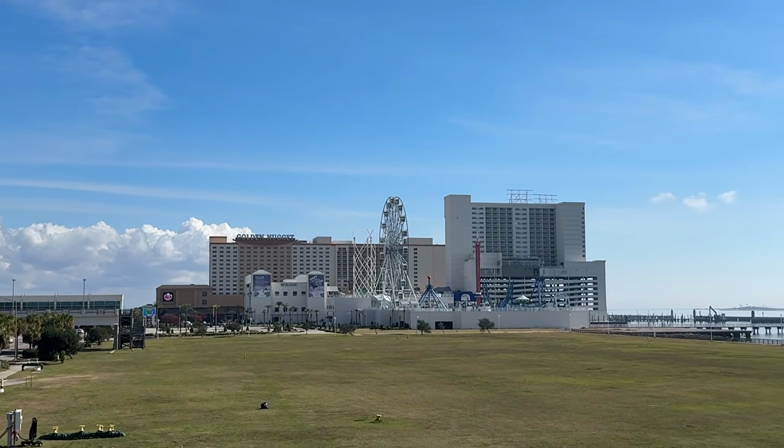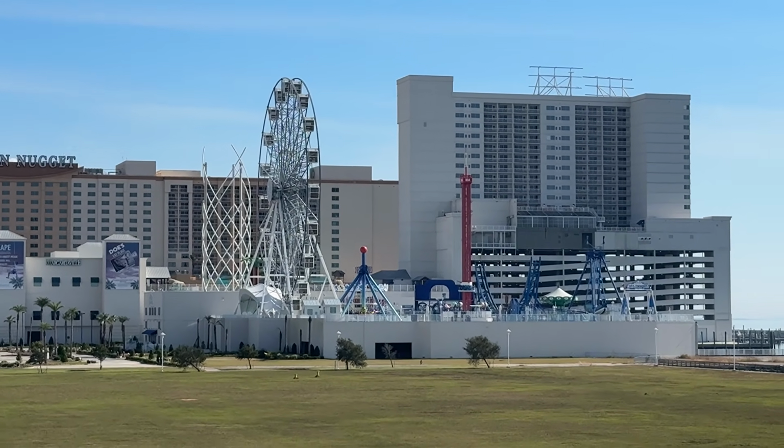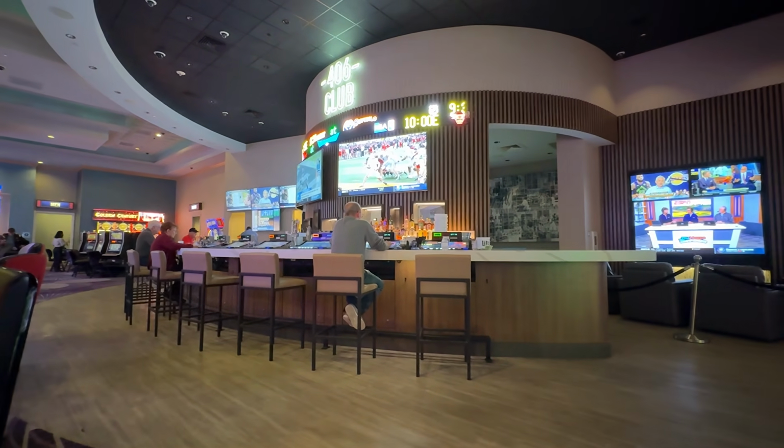As far as entertainment here goes, I don't believe they have a theater. They do have what they call the Great Lawn, which is across the street. It's just this big area where apparently they put on concerts and stuff, but I believe that's during the summertime. So there's nothing going on right now as it is mid-November. They have the 406 Club, which is the sports bar area, but it's just a bar. It's not like entertainment. But as far as entertainment goes, that's about it. There's really not much to do on this property.